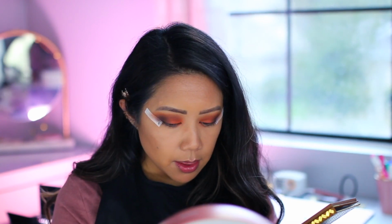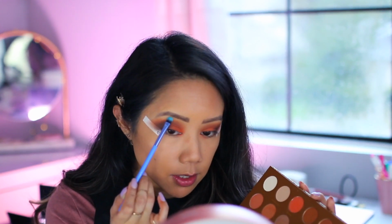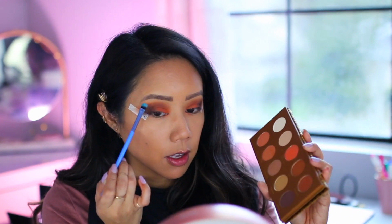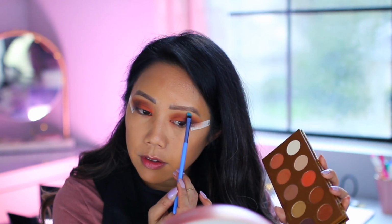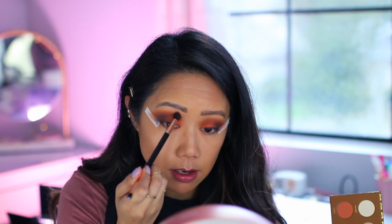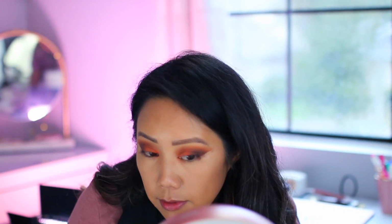Go in with the eye shading brush, a bit of Universal Delight, which is a little bit more of this taupey color, and we're just gonna hit this right onto the brow bone. Blending brush and just blend all of this together. So I think that's good. Let's take off the tape.